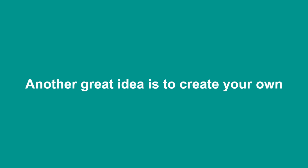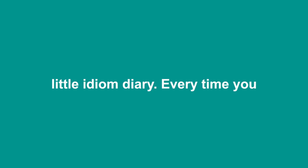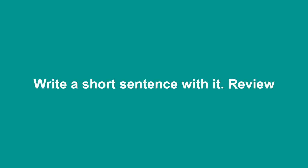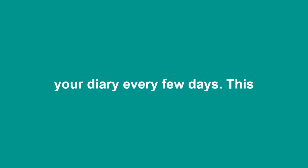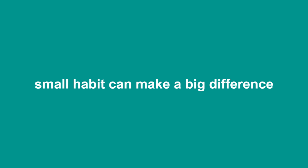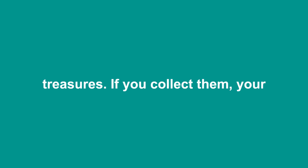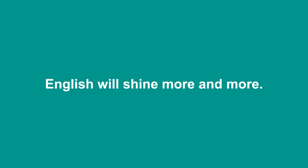Another great idea is to create your own little idiom diary. Every time you hear a new idiom, write it down. Write a short sentence with it. Review your diary every few days. This small habit can make a big difference over time. Idioms are like small treasures. If you collect them, your English will shine more and more.